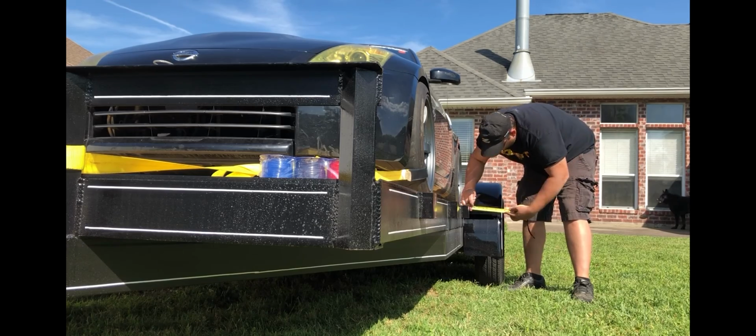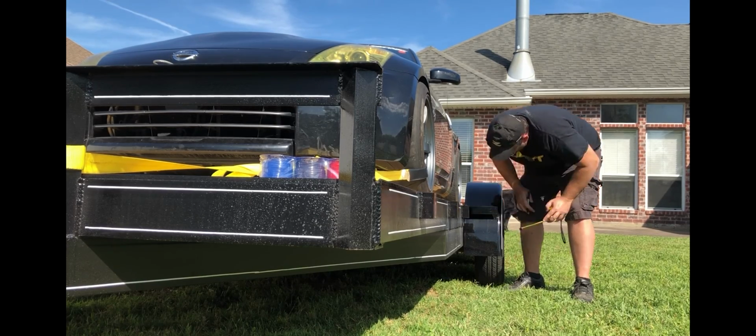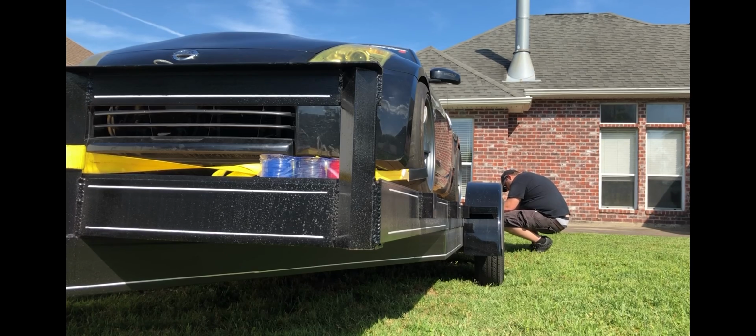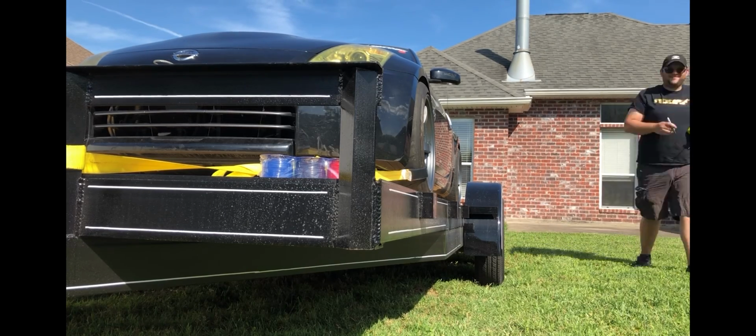All right, guys, so we got our measurements, and we'll do the same increments on that side. I won't show you that because you've seen it once already. Then we'll get drilling and we'll go from there.